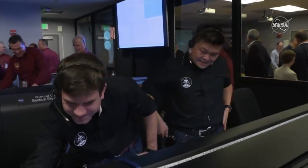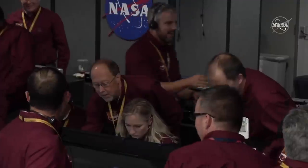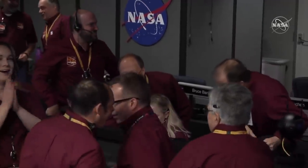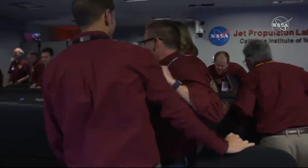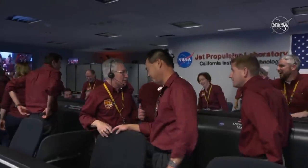This is the hardest part. Getting to the surface of Mars is very hard. This thing has a lot more to do, though. There's a lot more to go on both today and the days that follow before the science can begin. But just getting a vehicle from Earth to the surface of Mars is no mean feat. And Rob, could you talk about that? The mere accomplishment here that we're seeing.